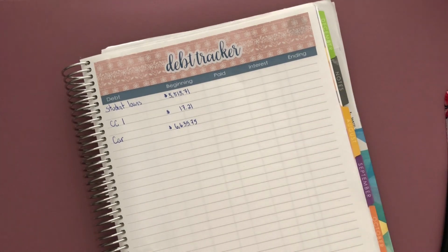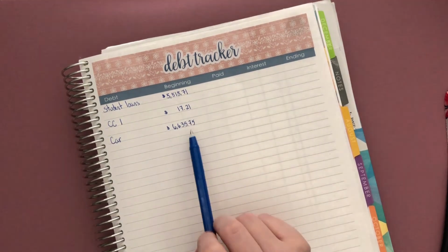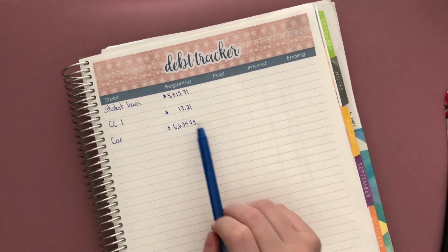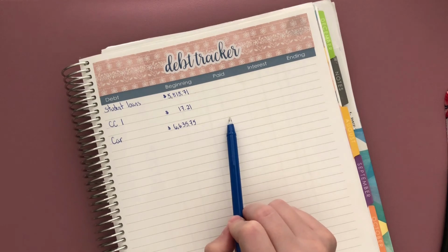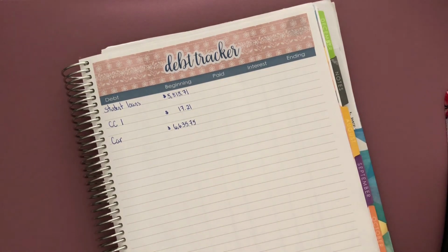And then hopefully by that time, or after that, I won't have to worry about this revolving credit from these constant charges. So that is that. And then my car, this is actually a lease, so I'm not making any payments to pay it off. This is just the minimum that I am going to be putting here.